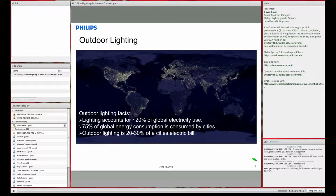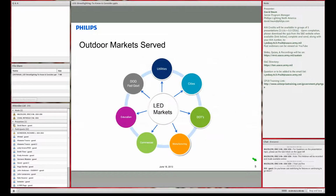On the outdoor market side of the equation, one of the most important facts is that globally, lighting accounts for about 20% of our global electric use. Within cities, about 75% of all the energy consumed is used by cities and the people who live in them, and outdoor lighting accounts for about 20 to 30% of a city's electric bill. So any energy savings we can bring to a city or an installation can have a big impact on the cost of the city's electric bills, but also on the demand being put on electric utilities to build new power plants to accommodate the growing need in our society.